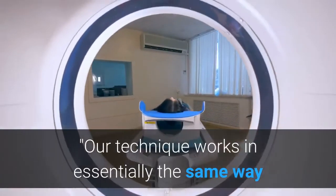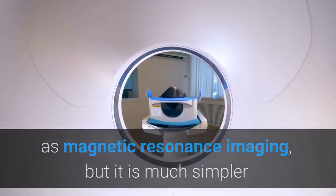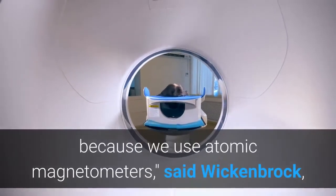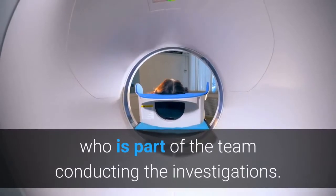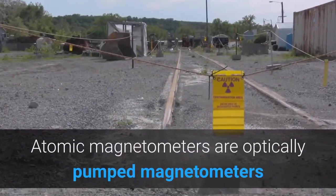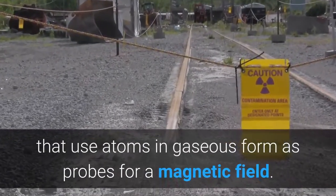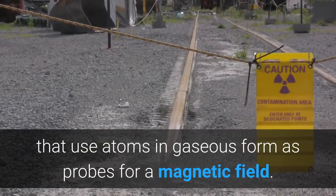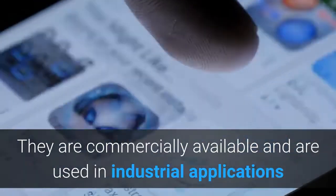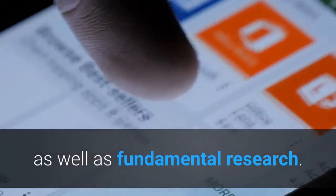Our technique works in essentially the same way as magnetic resonance imaging, but it is much simpler because we use atomic magnetometers, said Wickenbrock, who is part of the team conducting the investigations. Atomic magnetometers are optically pumped magnetometers that use atoms in gaseous form as probes for a magnetic field. They are commercially available and are used in industrial applications as well as fundamental research.